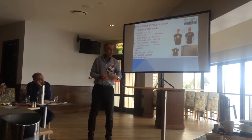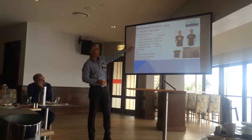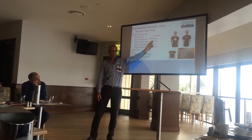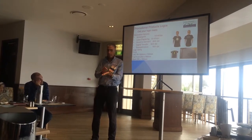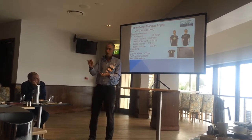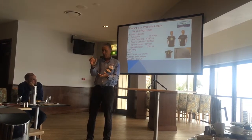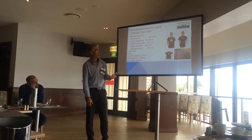So to get your logo ready for putting on the products, you've got to think about a couple of things. There's a huge range of options. This is just a couple of them. And what DPI stands for is dots per inch. So if you imagine you get a pen and you just stab it onto a page, and if you can get 50 dots into that inch, you can actually see every one of those dots. That's how coarse the logo will end up.